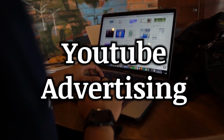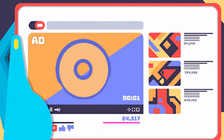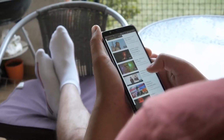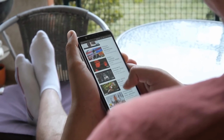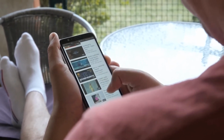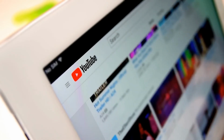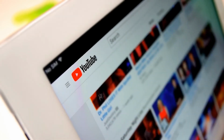Next is YouTube advertising. You must have noticed that there are always ads popping up during streaming of YouTube videos. That is called YouTube advertising. YouTube has become the biggest entertainment alternative today, and YouTube advertising is the best way to reach a big population of target audiences for any business.